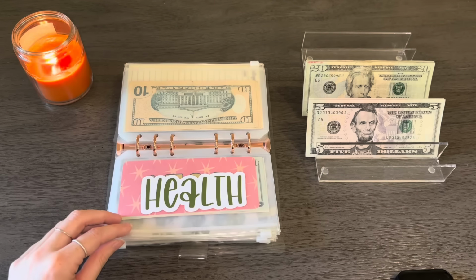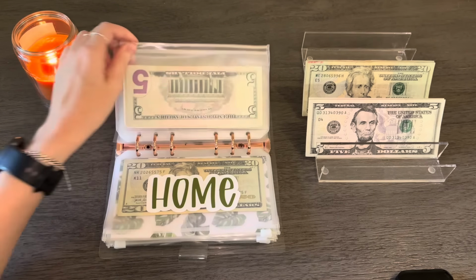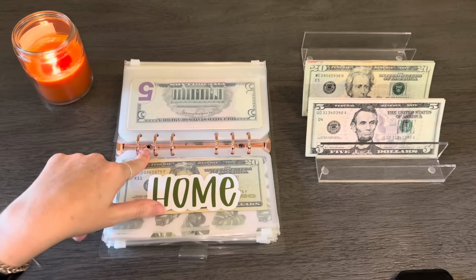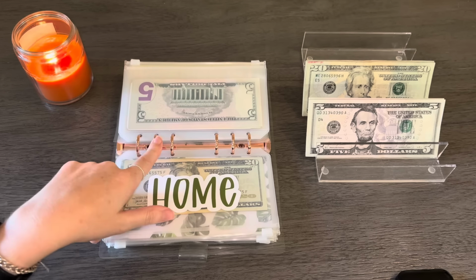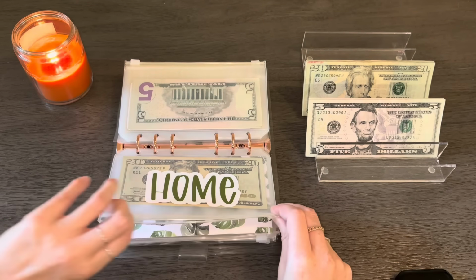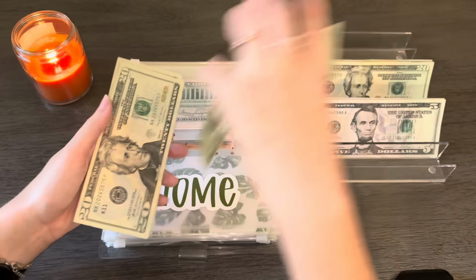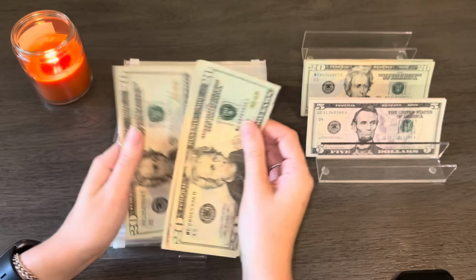Health is not getting anything, but there is $525 in there. $500 is in my savings account, my Ally online account, and there's $25 in cash. And then next up is home. We are putting $20 in there, and we have 20, 40, and 60.